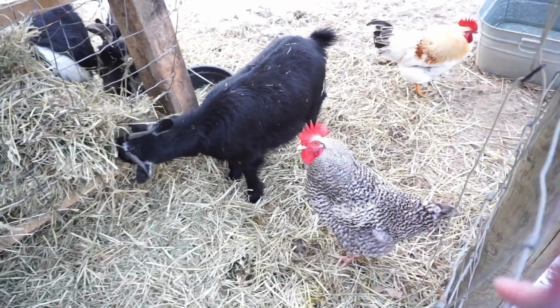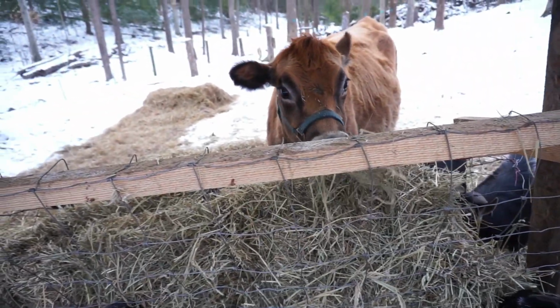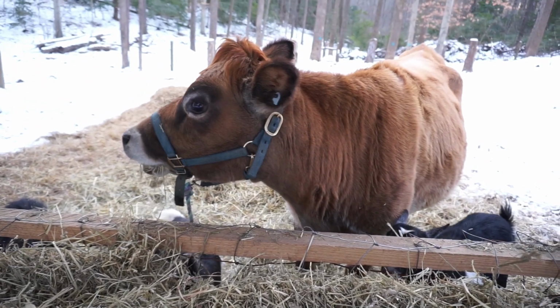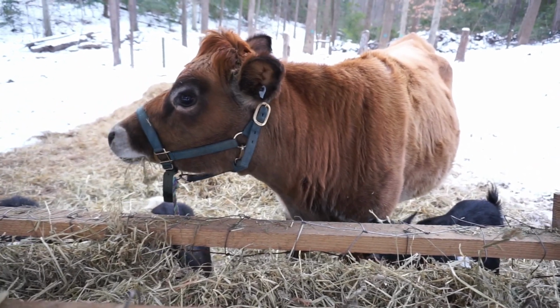We have a couple roosters in here. They help keep the pasture clean and spread some things out. Look at her. You a pretty thing, huh?